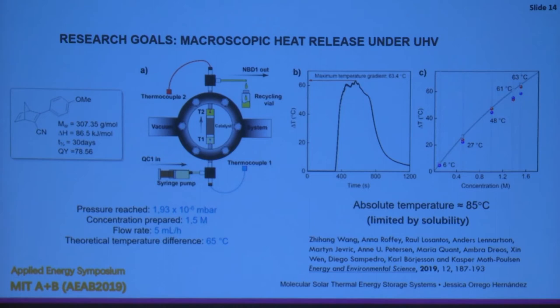We can do more than that because we are limited by solubility. It means a higher solubility or higher concentration of the catalyst can be dissolved in the flow system. So we are now working to find a really good catalyst supporting material, so it can be stuck in this tubing system, and we can reach higher concentration and also a higher temperature.